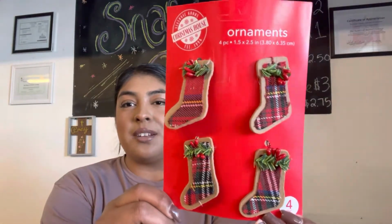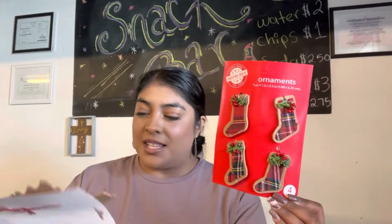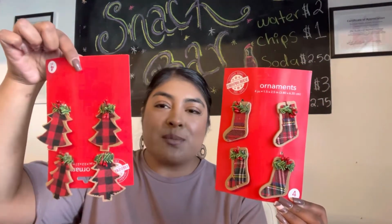Hey my love, and this is a new item. I've never seen these at Dollar Tree, the little trees, but how beautiful are they? They do come in 4. So I got the little boots, and they also had these ones right here. They also had the Christmas tree. I had to get it, I think it's gonna look perfect with the little Christmas tree skirt. They did have a different one, but it was white and black. So if you're decorating white and black, you need to go and pick this up. They did have it in white and black little squares.